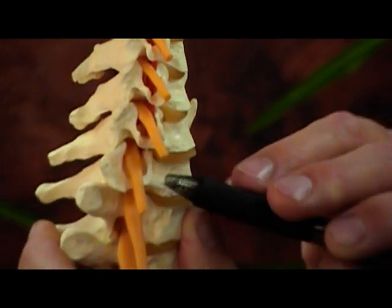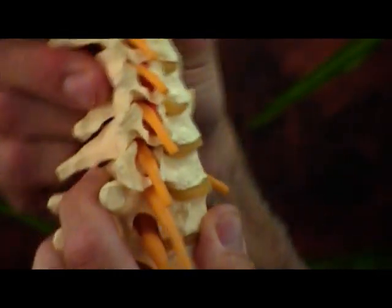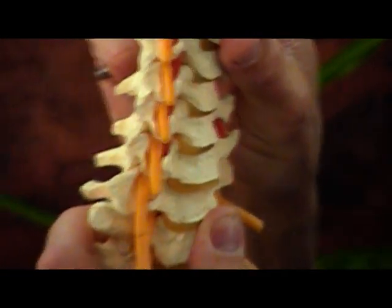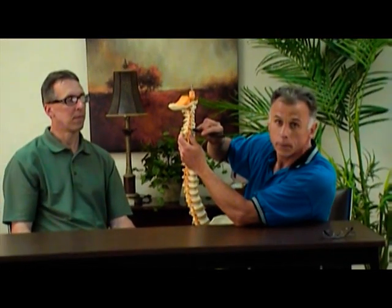So what we need to do is get in there, clear this area out so the nerve is freed up and it can move and we can have normal range of motion with the neck, so we can look right, look left, look downfield for the long ball, look for the short ball, and have some success passing. So that's what we're going to look at right there.